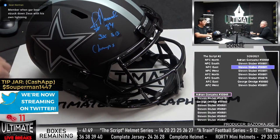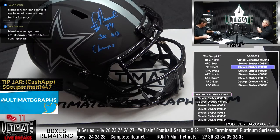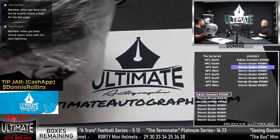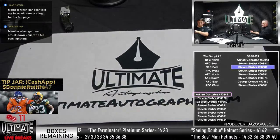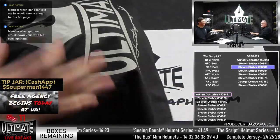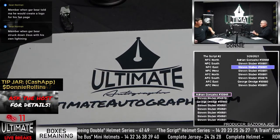He caught passes from Roger Staubach, if I'm not mistaken, right? No, I think Troy Aikman. Troy Aikman. Yeah, it does pop with that blue. I like the blue paint pen. So there was Aikman, Irvin, Smith, Novacek, and a great offensive line, too. Because he was the tight end, right? Novacek, yes. Tight end.